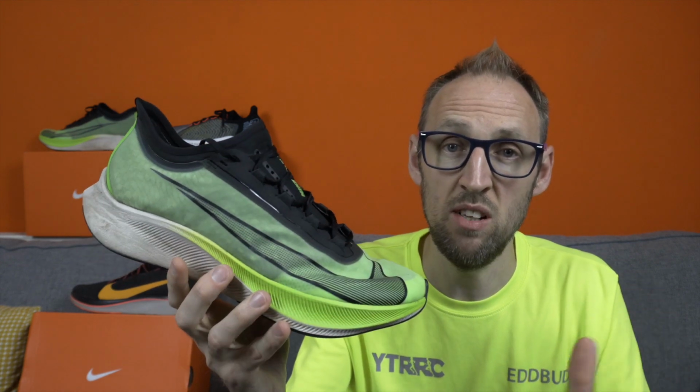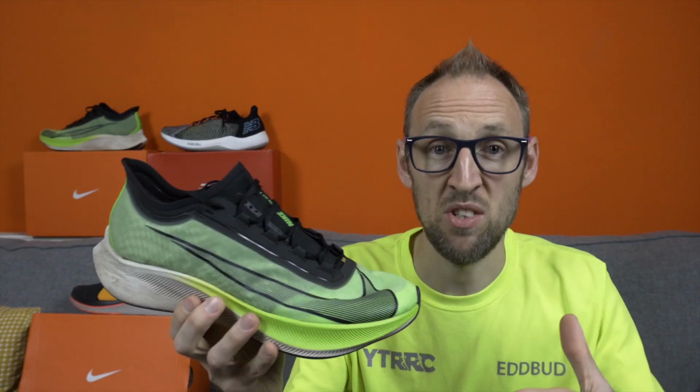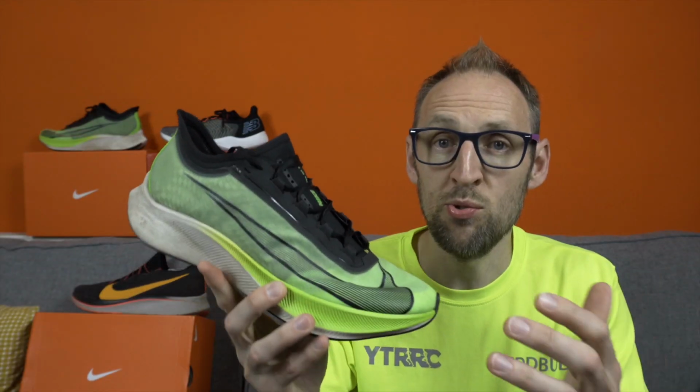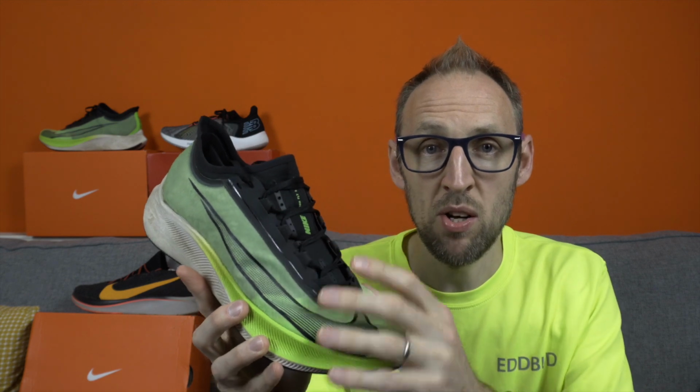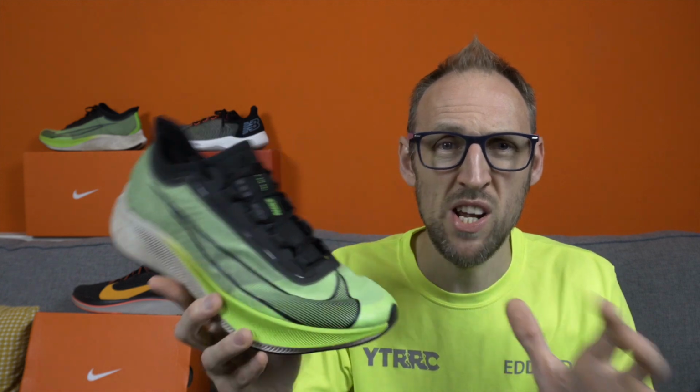In comparison to the Zoom Fly Flyknit or the Zoom Fly 3, there are some similarities, but weight certainly isn't one of them. The Zoom Fly 3 here in a UK size 11 is close to 300 grams, so that's about 10.5 ounces, and certainly feels a lot heavier in hand. I found the upper on the Zoom Fly 3 really quite substantial, and I really wished for a more minimal approach, as found in the Flyknit version of the shoe. There are 3 layers of material surrounding parts of your foot in the Zoom Fly 3, and that kind of maximal approach just really didn't work for me.